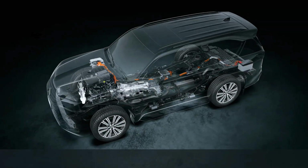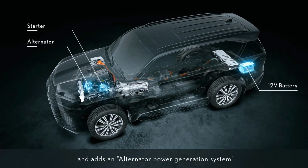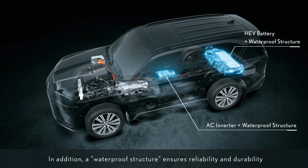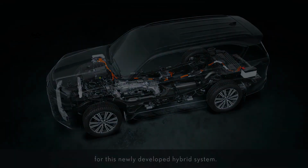Improved fuel efficiency. Despite the added power, the LX 700h offers better fuel economy than its non-hybrid counterpart, estimated at 20 mpg combined. Smooth performance. The hybrid system provides a seamless transition between electric and gasoline power, resulting in a smooth and refined driving experience.